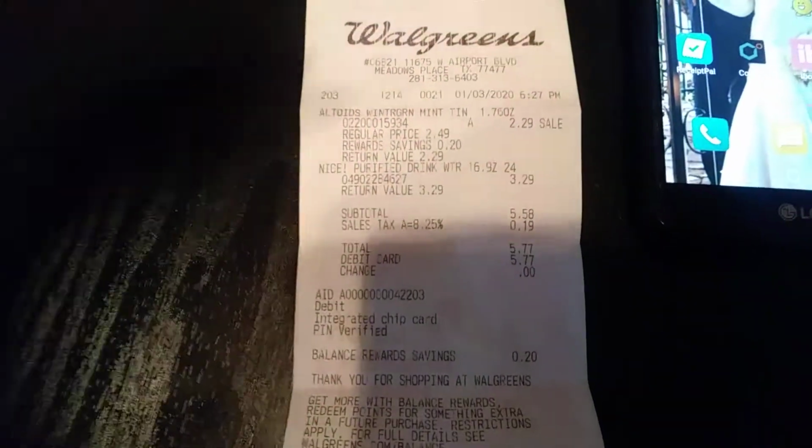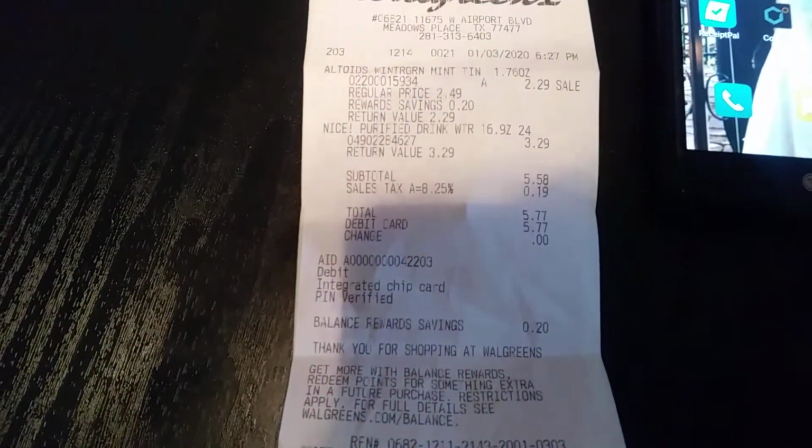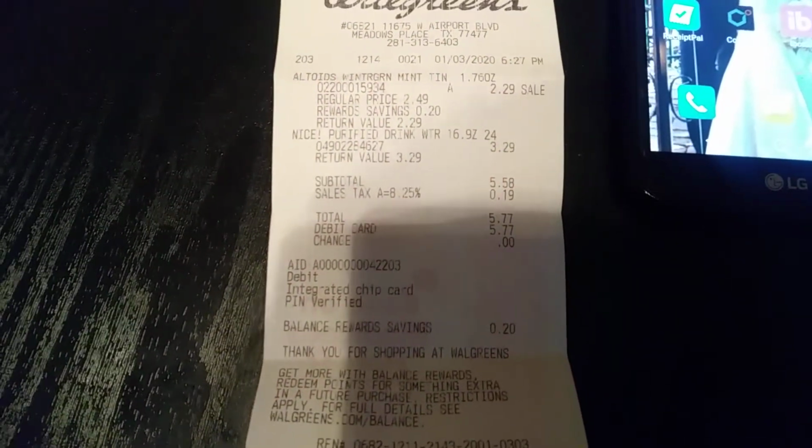All right, so the thing is, I got this receipt here, just a regular receipt. I didn't buy anything special. Just Walgreens. I just went to the store and bought some Altoids and bottled water. I only spent $5.77, so not a big deal, not a big purchase, but I'm still gonna get 25 cents, and I'm gonna show you how.